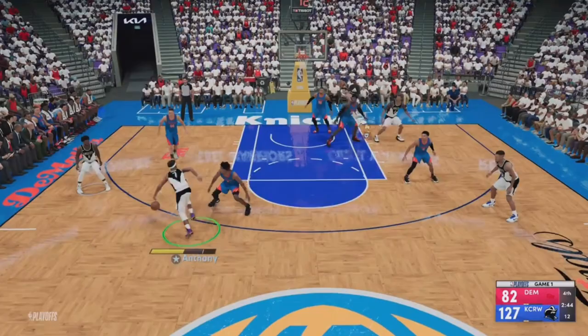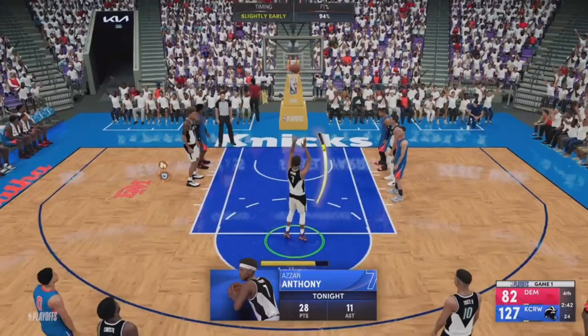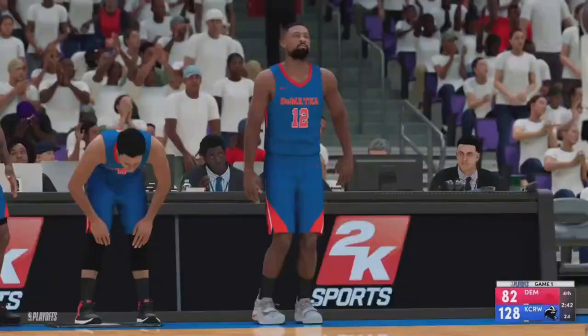To the outside. And so he draws the foul, headed to the line to shoot a pair. Second personal foul, fourth team foul. Free throw drops for Anthony. Anthony! Taking 2 shots.